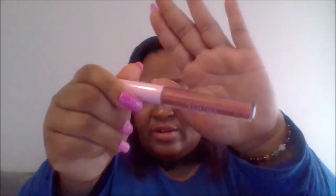Okay, so ooh, it's a nice color. It's shimmery. Yeah, it has a shimmery undertone. It's kind of brown. Looks brown to me. But I'll swipe it for you. And it has a sponge applicator at the top. And let me swipe. Look at that. Glides on easy. But look at it. Ooh, very shimmery. So I'm liking that as well.